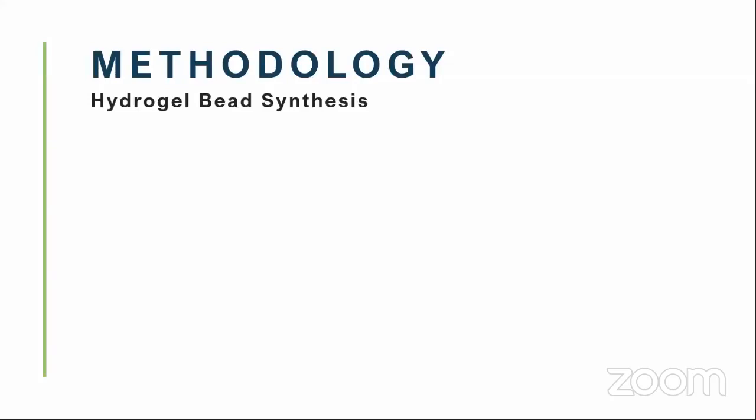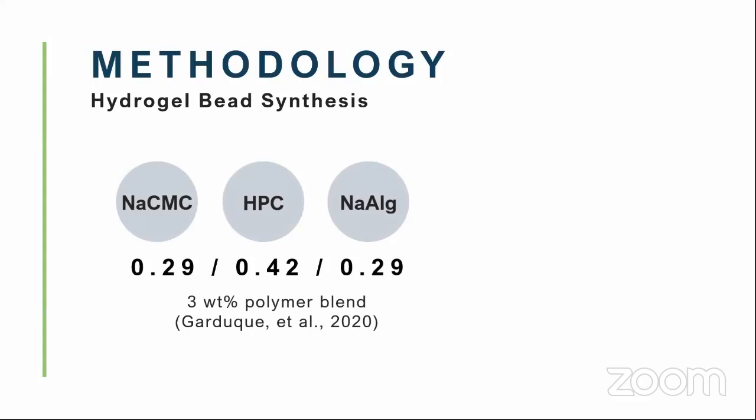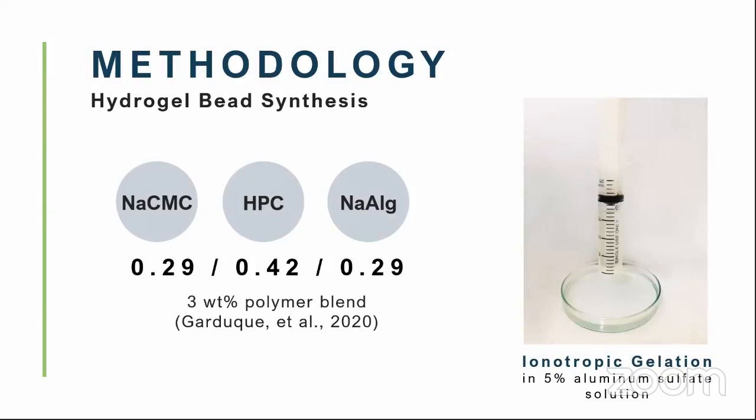So in order to synthesize the hydrogel beads, we used the optimum blend ratio that we established back in 2019. So this is the blend ratio. And we essentially made the beads using a procedure known as ionotropic gelation. We added 3 weight percent of this polymer blend into a cross-linking aqueous solution of 5% aluminum sulfate. The aluminum sulfate was added to the water to serve as the cross-linking agent.